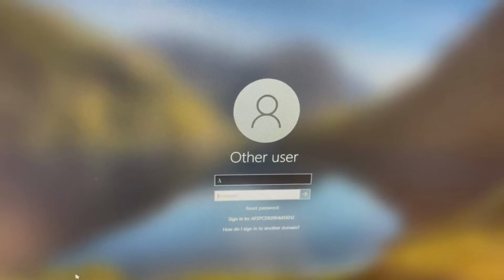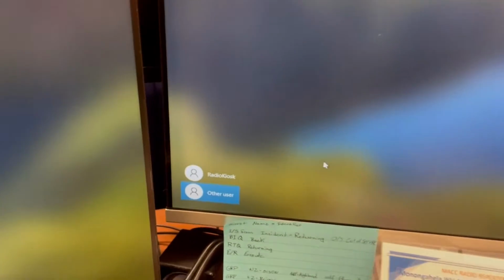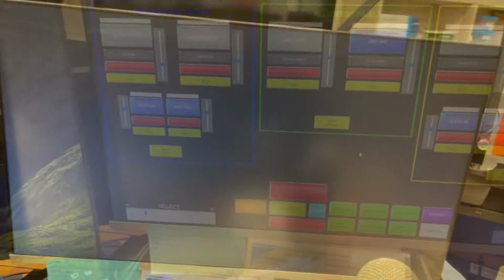It's going to go through a few things, click the OK warning sign, and it'll come to here other user. When you get to that point, right down here, click radio kiosk. And once you've done that, there's no password, then you just click enter. And that should boot you back up, and you should be good to go.